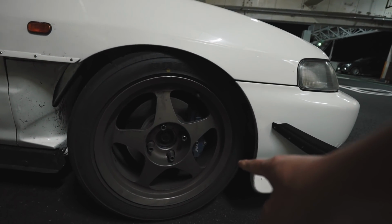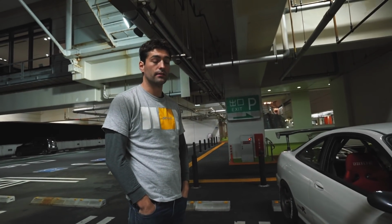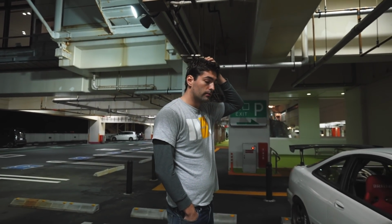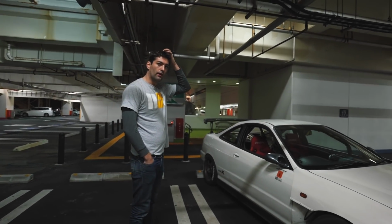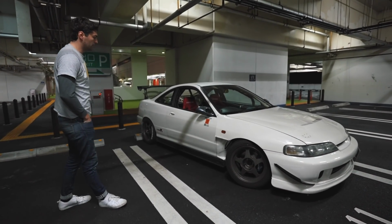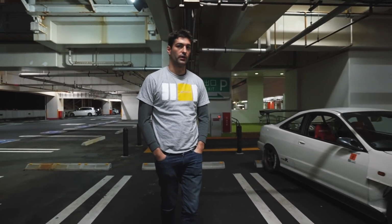How do you like the Spoon brakes? It's nice. Is this stronger than the stock ones? Yeah, way stronger. But they fade a bit after a few laps. Okay. So you just have to anticipate this. So except for that, they're very nice.